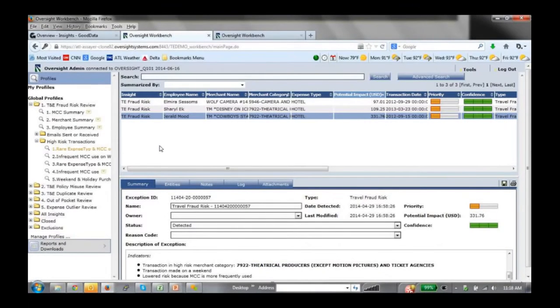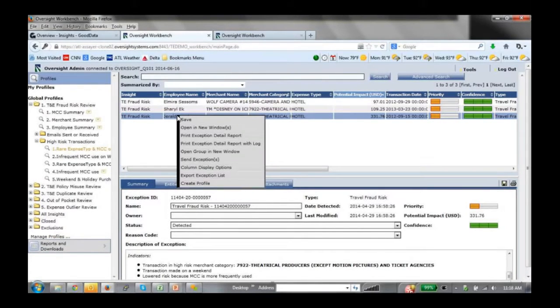Then from a workflow perspective, what do I do next? All you have to do is right-click here, because at this point we want more information from this guy, right? We want to say, hey, why did you buy tickets and call it hotels? Is that just incorrectly expensed? Did you make a mistake? And all you have to do is click Send Exception.